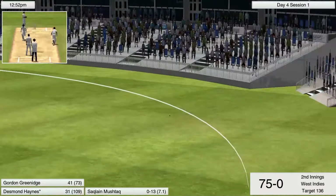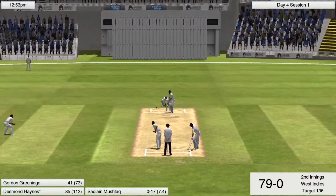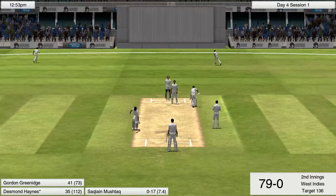Oh, Desmond Haynes has had enough. He swung that one through the line, and that's the first 4 for 9 overs. A good use of the feet. Haynes got to that one on the full, and that's down the ground for 4 more.